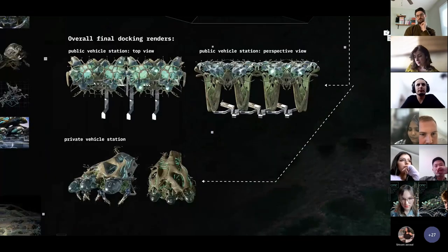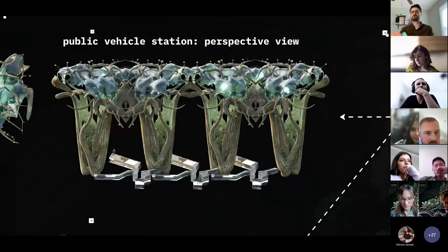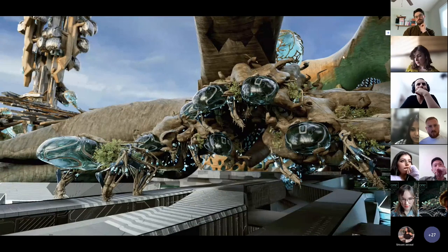Here you can see the docking stations. The first is a larger one, which can be found at the edge of the community. It connects other communities through the Xylem Rail and the RAM train. The second is the private vehicle docking, where each station can host three vehicles. Here you can see the docking stations in the environment within the community, located in the basement of every living cluster for ease of access.